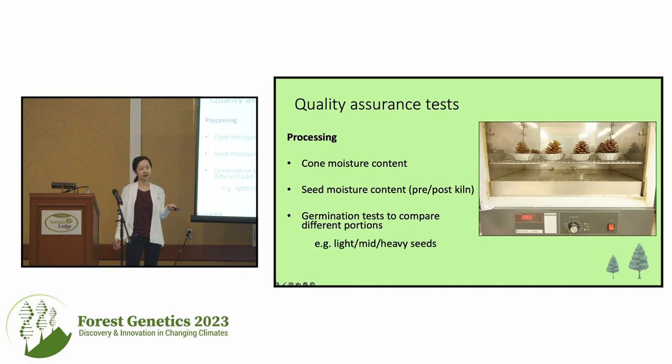So that was all our standard testing. We also do a lot of quality assurance testing. On the processing side, we'll do cone or seed moisture content testing. It's basically just to see where it's at. If cones have come in and they're super wet, or maybe just a little wet, and they want to know if it's dry enough to proceed with processing, they'll give it to us. We'll put it in the oven overnight, same procedure, weigh it, and then give them the moisture content.